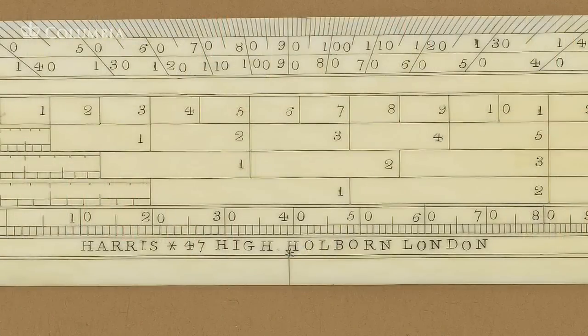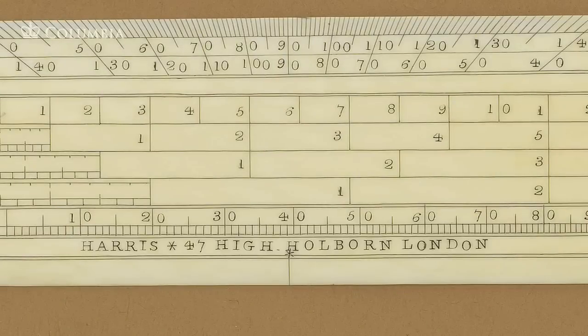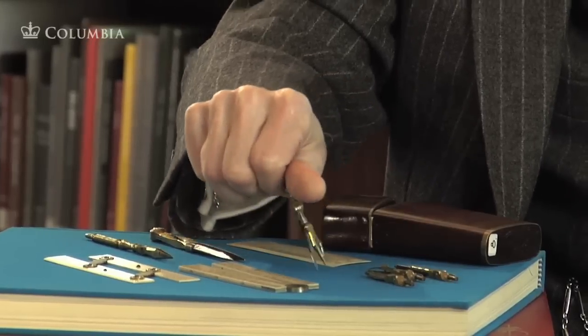A much more practical set would be this one, made by William Harris. On the ivory scale is his address, 47 High Holborn, London. From that address, we can tell that the set dates from 1799 to 1812. This set is 200 years old, and yet it still functions perfectly well.